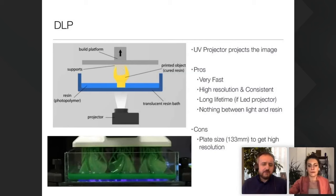You can get very high resolution, and the other advantage is that it's very consistent over time, but also across the plate. In the past, as many of you may know, Envision started using DLP technologies, but at that time they used projectors with a bulb as the light source. The big problem with those bulbs is that after a couple of thousands of hours of working, the bulb was running out. Since then, during the last 5 years or so, LED technologies were used as a light source. By using LEDs, you can get a really long lifetime, around 20,000 hours.